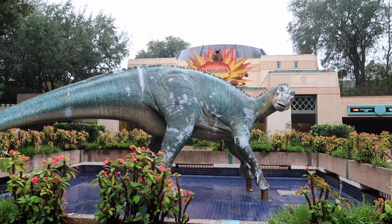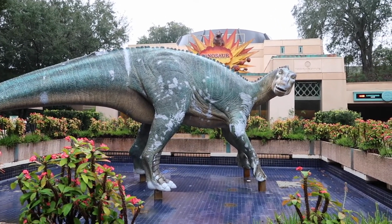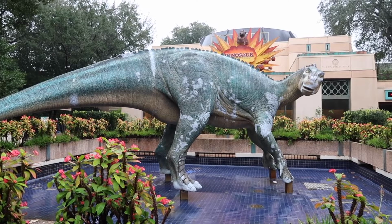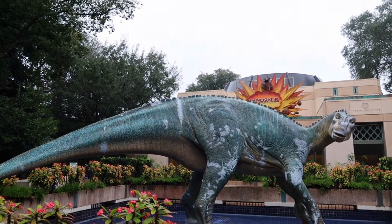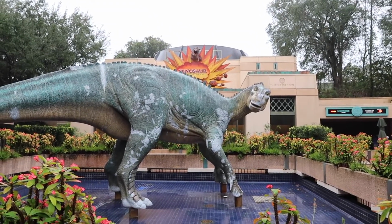It does look like the dinosaur in front of the dinosaur ride could use a little TLC. You see some of the paint is fading and things like that. I don't think it's supposed to be like that, but you can even see on the back too, it's a little chipped off. So it looks like it could use some TLC here, but that's just my opinion.